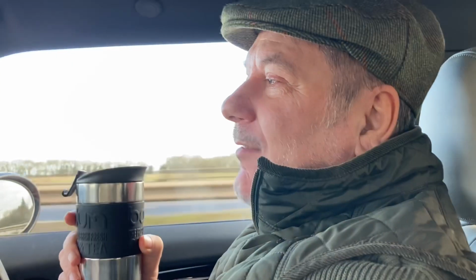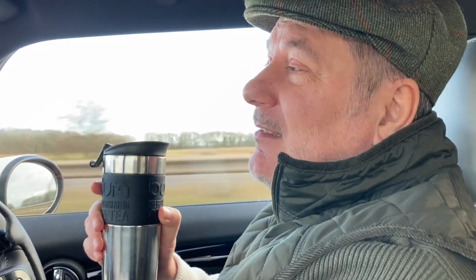Made our own coffee. I've got to save up for this parking ticket, so another £6 or £7 on Costa coffee saved. Cheers.